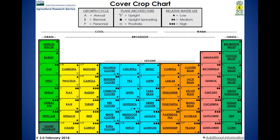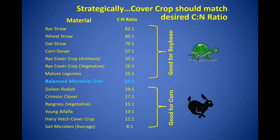So I always recommend people really do their homework and really understand cover crops. They can be one of the most incredible tools there is, but unless you really understand what you're doing and how to use them, it can be a big problem. So one thing I always focus on is understanding carbon to nitrogen ratios and what it means and how it's going to impact your cash crops.